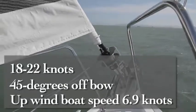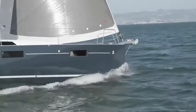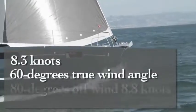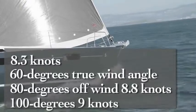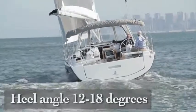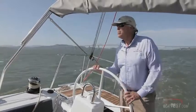Remember, we had in a reef and a slightly shortened headsail. Bearing off, we unrolled the jib and increased speed to 8.3 knots at 60 degrees true wind angle. At 80 degrees off the wind, we recorded 8.8 knots, and at 100 degrees, we were going 9 knots. Throughout these points of sail, our heel angle was from 12 degrees to 18 degrees. Fingertip steering was possible even when the boat was heeled up to 20 degrees.